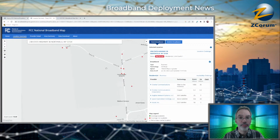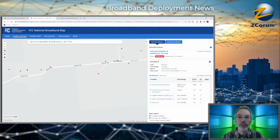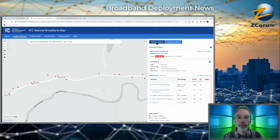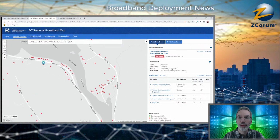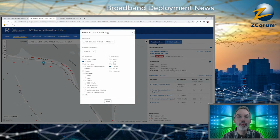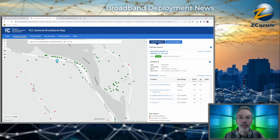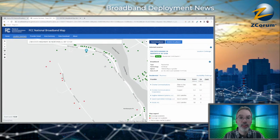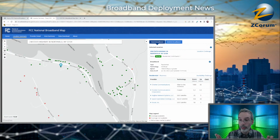So as I scroll through the areas, it gives me an idea of where the boundaries are, of where the internet maybe gets a little bit better. You get to a point where things are starting to look better, and then again I have to take off business and go residential. For some reason, that makes a difference when I have that selected. So it gives me this look here, and I can see where's red, where's green? I don't have a yellow or an underserved.